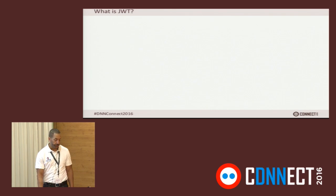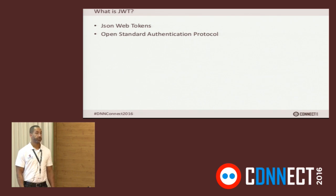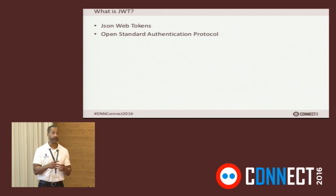So with that, we'll jump into the JWT. What is JWT? JSON Web Tokens. How many of you here are familiar with JSON Web Tokens in any shape, form, or fashion? Okay, we got a few. Good. As you know, DNN 8 released JSON Web Tokens, which added another layer of access to the DNN platform through the Web API.